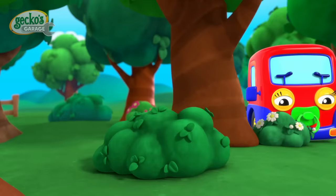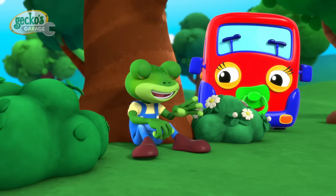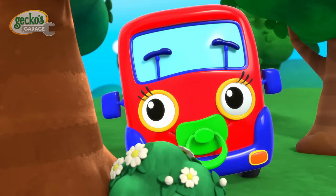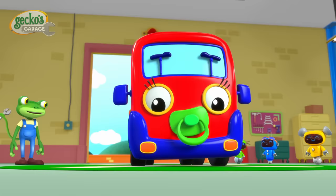Are you hiding, Baby Truck? Is it because you're nervous? Guess what? Me too. It's your first time at the garage. We wanted to make your visit extra special. I'm sorry if we frightened you, but I promise we'll take extra special care of you. Is that okay? Garage doors, open at speed! It's time to help a vehicle in need.